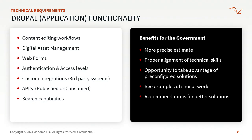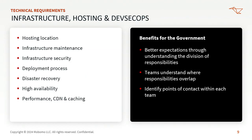So, benefits for the government on all this: a more precise estimate. If we have details around these requirements, we'll be able to tell whether we need more front-end developers or back-end, more DevOps people, security people, whatever. If we have a clear understanding of the solution that you're looking for from the description, we might be able to give you a response that shows you examples of similar work. That helps lower risk and proves that we have already delivered something of similar size and scope, and gives you better recommendations for better solutions.